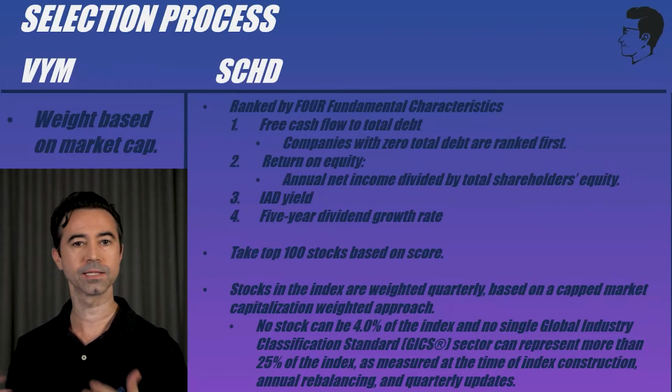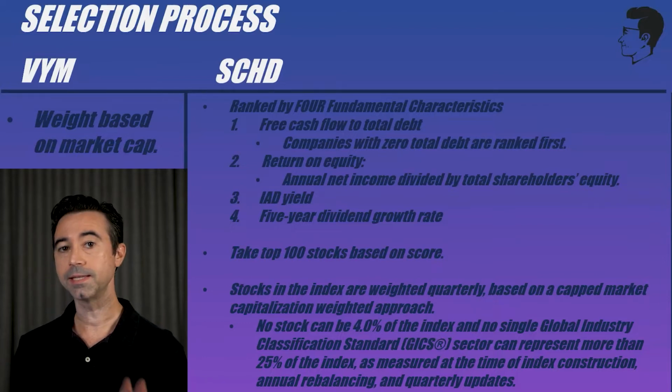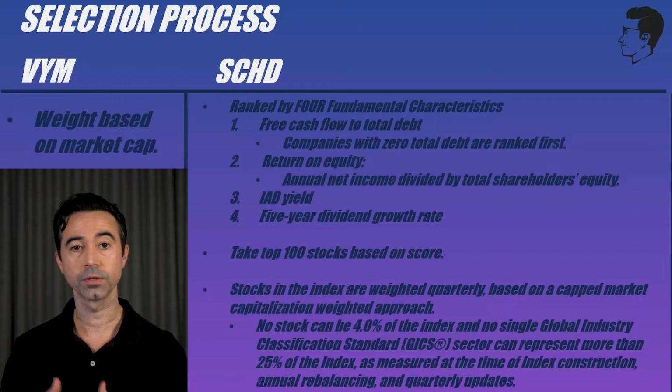Now how do they decide which stock gets more weighting? Well, they don't equally weight this portfolio. Not every stock is 1% because there's 100 stocks. Some stocks have higher percentages. So what they do is they base it on market cap. So larger companies get a larger piece of the portfolio selection. Now, no stock can be more than 4% of the index, and no specific industry is allowed to be more than 25% of the index. So for example, after the ranking, if there was a specific industry that has, let's say 50 stocks that would have made it into SCHD, they're only going to allow 25 stocks in because only 25% can be in one sector. Now it's rebalanced annually, and then there's quarterly updates.